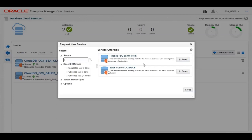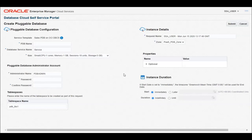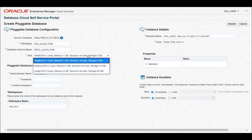The first service template points to provisioning a PDB in an on-premise infrastructure for the finance business unit, and the second template points to provisioning a PDB in an OCI DB system for the sales business unit. Let's provision a PDB in the OCI DB system by selecting this template. In this workflow page, we provide the PDB name and the database service name. Next, the self-service user selects the size of the PDB from a set of predefined configurations, which is earlier defined by the administrator while setting up the cloud.